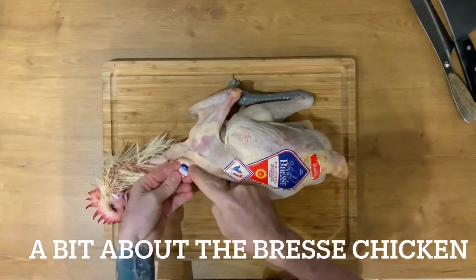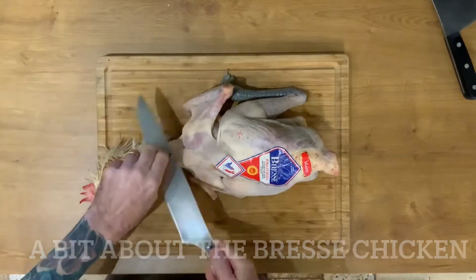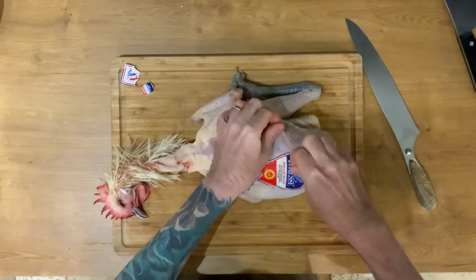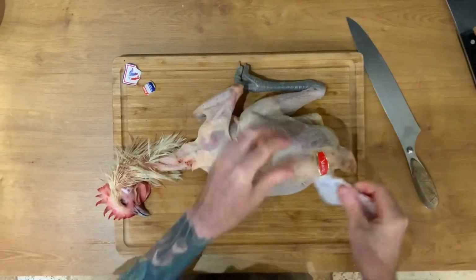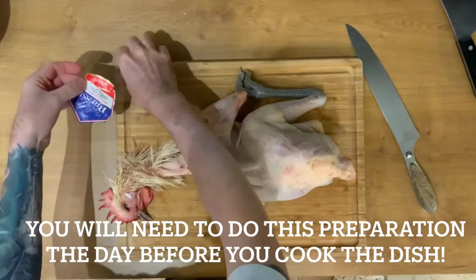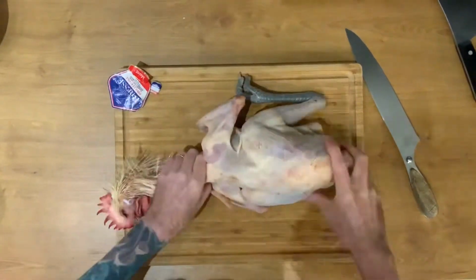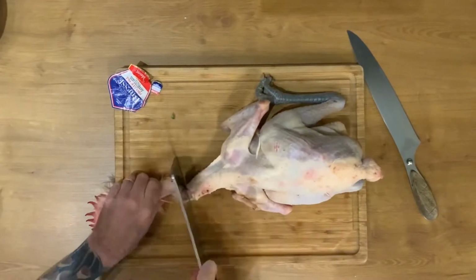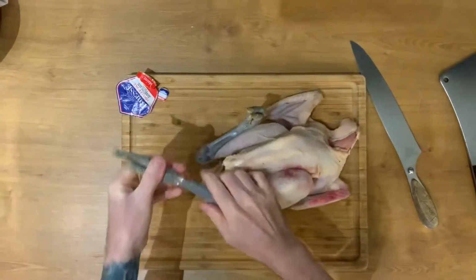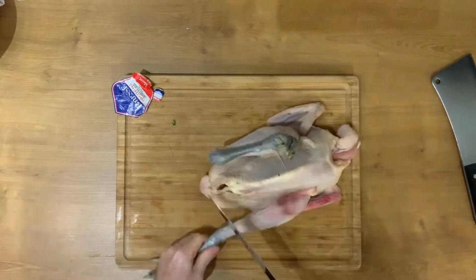Poulet de Bresse is governed by Appellation d'Origine Contrôlée law, similar to the protection held by Burgundy wine. The birds must be free range, come from a specific breed called Bresse, and raised in the province of Bresse. The red comb, white feathers and blue feet resemble the colours of the French flag.